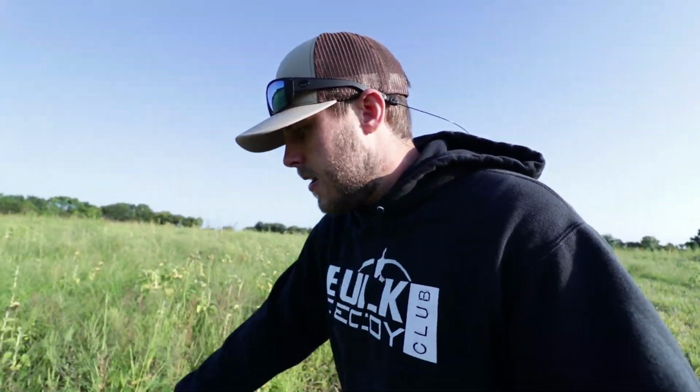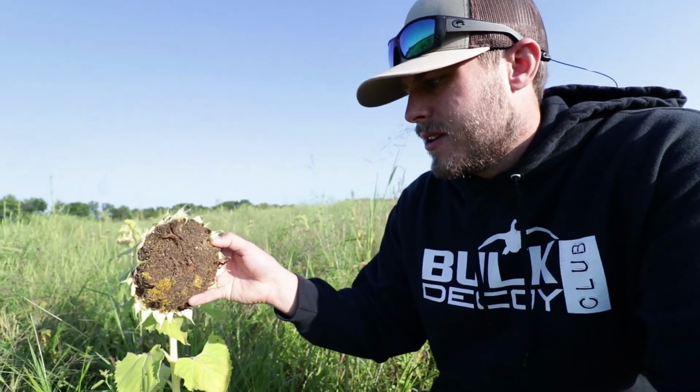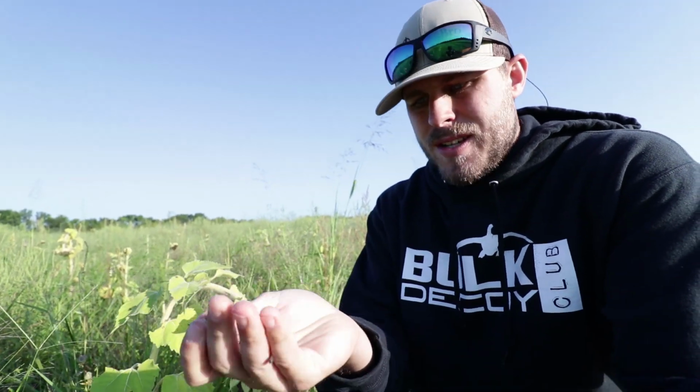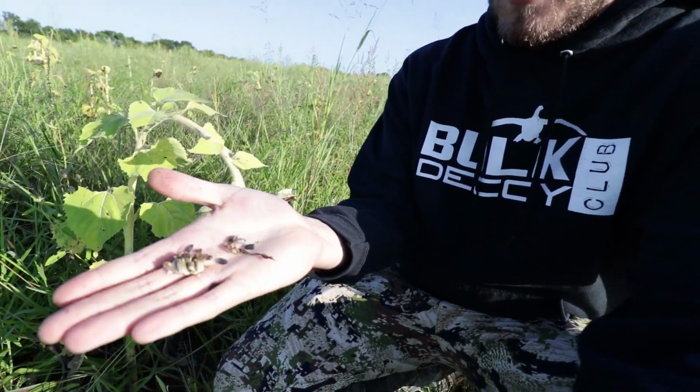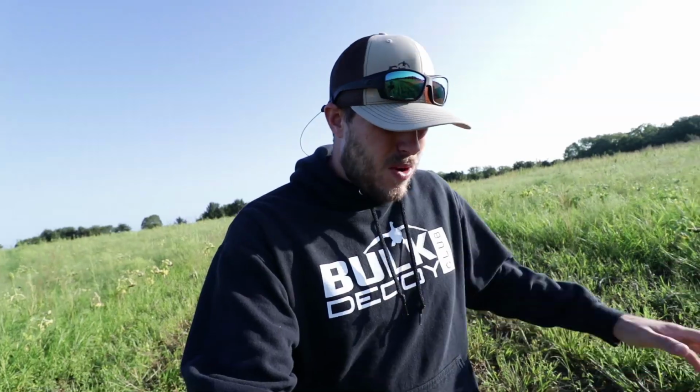Tons of sunflowers. I mean, they're fully seeded out. They've been drooping for a while. This one's probably not a very good example. I'll bust one open here. So you got all kinds of seeds in there. So when they mow it, it kicks the seeds around and the birds can come down and pick it up. We're out at, it's probably about 8 o'clock in the morning or so.